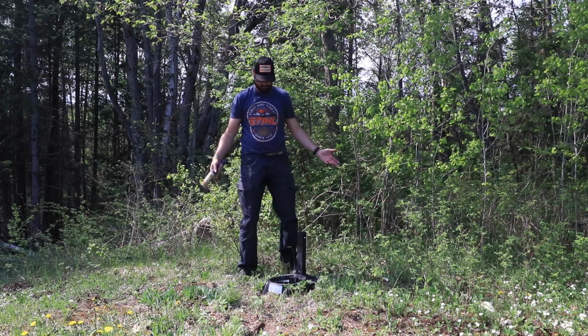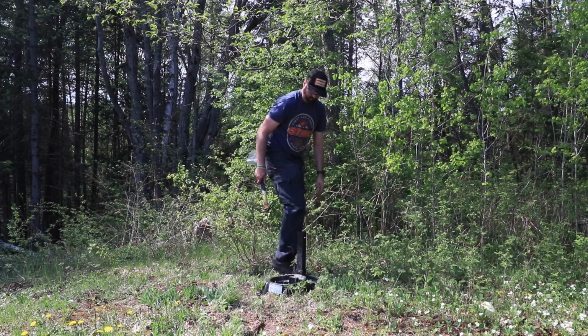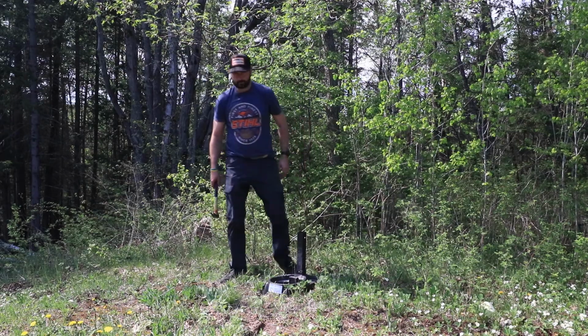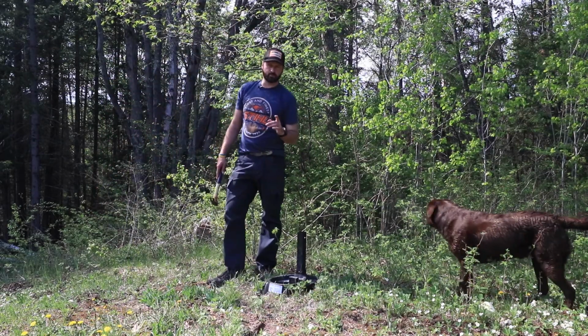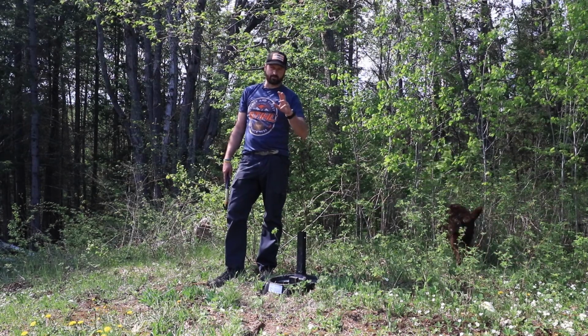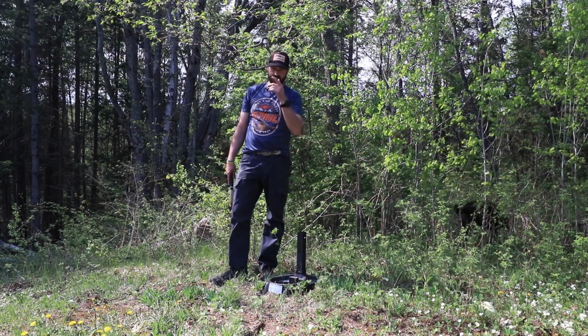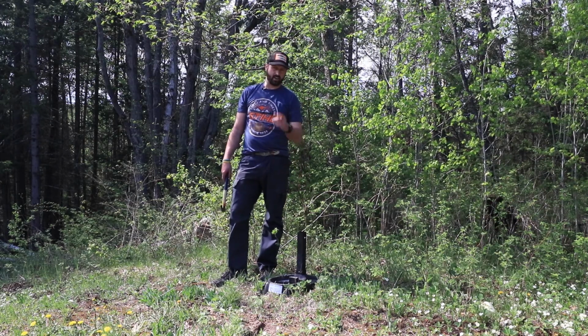Just like that. There we go. Now I'll remember to put the skirt on the propane tank this time. Do that first. Set the propane tank. This just clips into the post, and then we'll start it the same way.